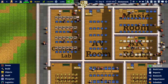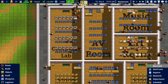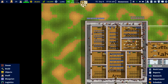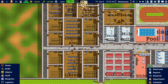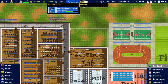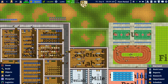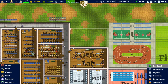We could do something about the AV in the computer lab, but it seems to be working okay for the time being. There's also call for maybe getting another AV lab and computer lab over here as well, having doubled down on that because we now have double the amount of students, so we'll see how it goes. Either way, we are currently working on the motorised water pump, and then eventually we'll go for the wind turbine as well. In terms of money, we're doing very well. We've got 20 grand in the funds, and we're getting 10 grand per day, which is excellent.